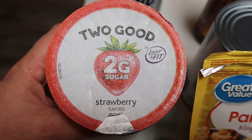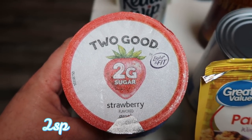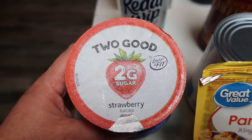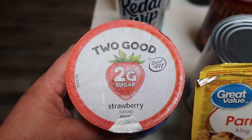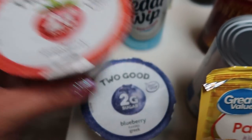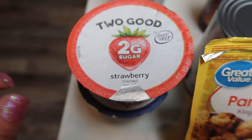I grabbed two yogurts. I've really been enjoying these Two Good. I like that there is no added sugar, and the 2 grams of sugar that is in this yogurt comes naturally. And they're really, really good, especially topped with the Julian Bakery Pro Granola. So I picked up a strawberry and a blueberry. I think I still have a vanilla in my fridge, so that's going to be perfect.